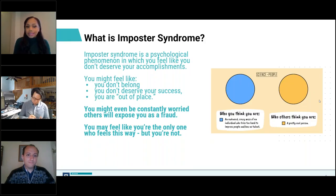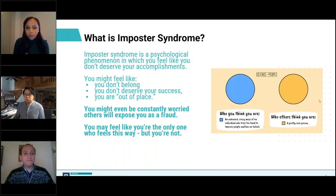Experts say that anytime you're facing a new challenge or you're out of your comfort zone, you're more susceptible to imposter syndrome. And this could be when you start in a new role, on a new team, or maybe you are working on a new or challenging project. And you may feel a sense of shame in informing others about your feelings, but you'll see as we go through this presentation that you are not alone in feeling this way.